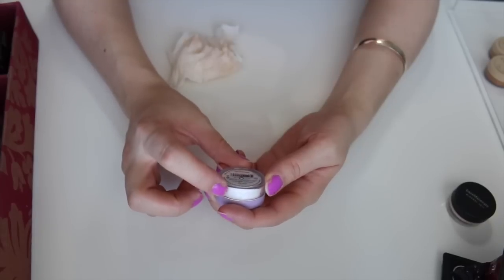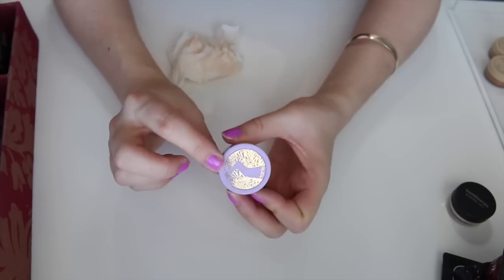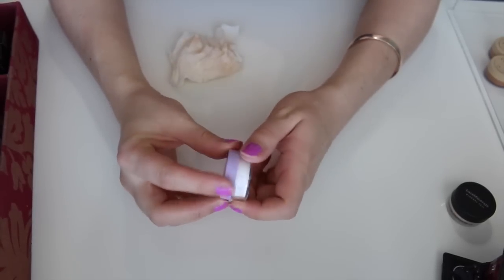And this is the Tarte Smooth Operator Amazonian Clay Finishing Powder. This is also a sample. I don't think I've opened this one, so I need to use this one up as well.